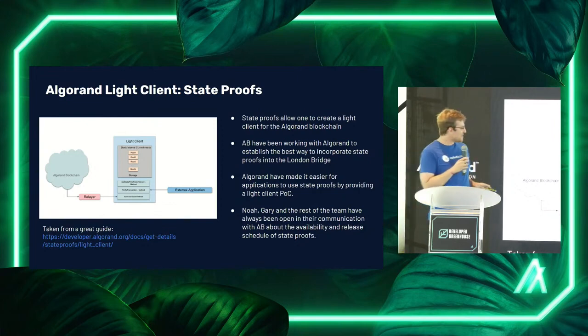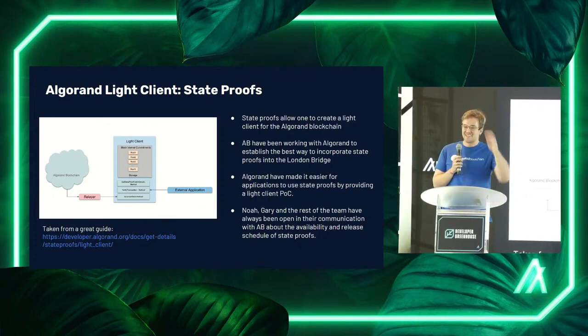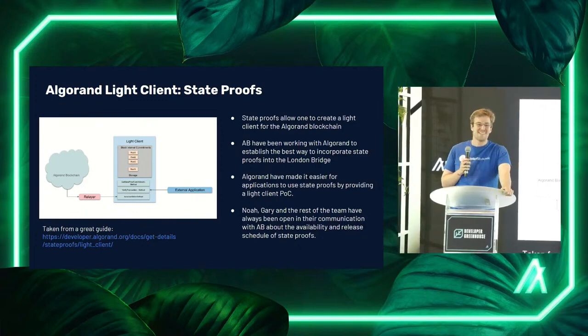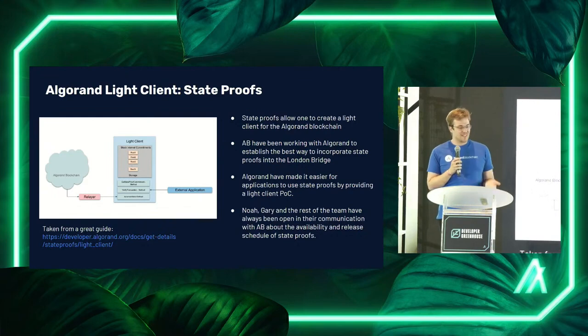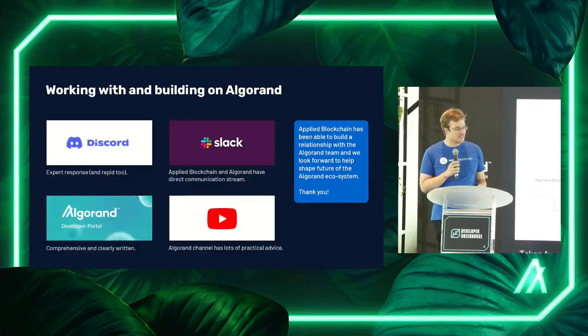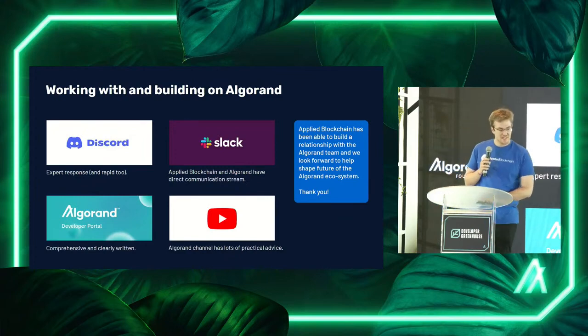Like I said, I just want to say thank you to Noah, Gary, and the rest of the team for always being open in their communications with us, and probably a bit patient with some of our dumb questions, like, are state proofs ready yet? Which they always answered, no, not now. But we're glad they have arrived, and with their help, it's really fast-forwarded the process of incorporating these proofs into our London Bridge.